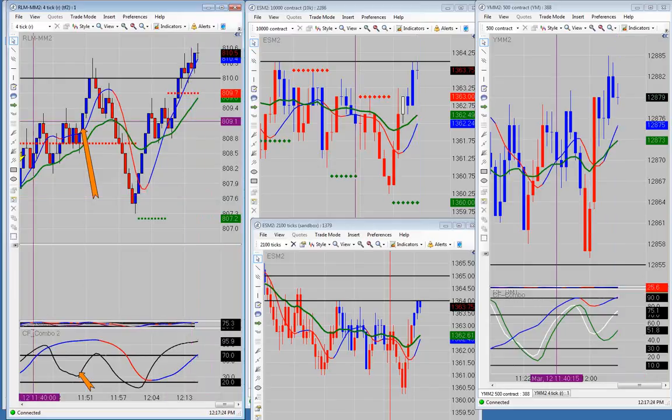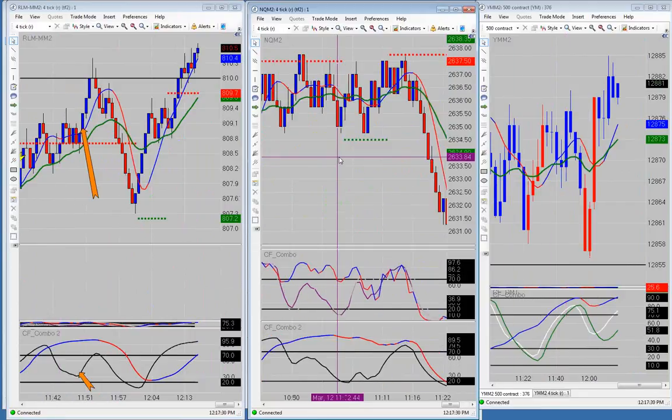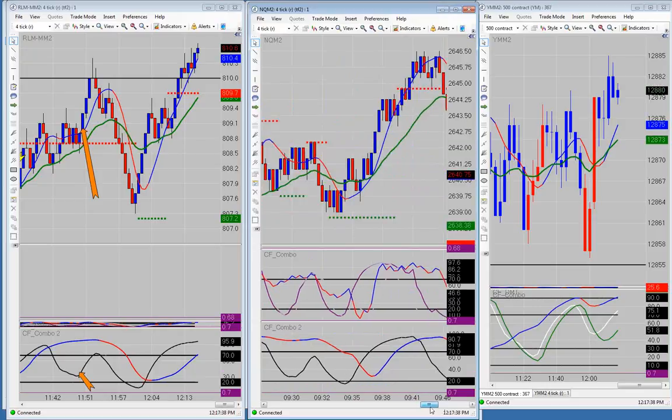Now I'm going to do something that we don't normally do. I'm going to show you the NQ. All right, I didn't mark the NQ up, but I'll just go through it. We were watching the NQ this morning because everything else was going sideways, and so we thought we would take a look at the NQ and see how that was doing.